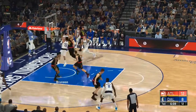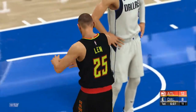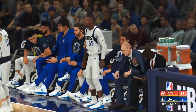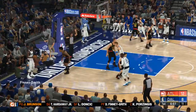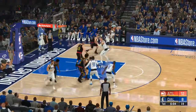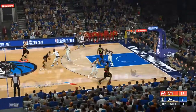Now here's Brunson, defended by Young. Len with the block. And the ball goes out of bounds. Last touch by Len. DeLon Wright, he's checked in for Dallas. Down low. Porzingis can't hit. Here's Atlanta now. They're on a 12-4 run.